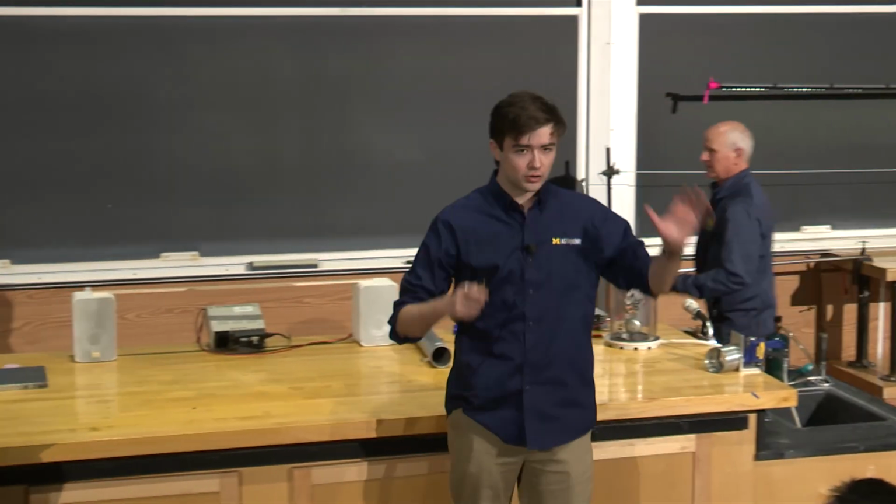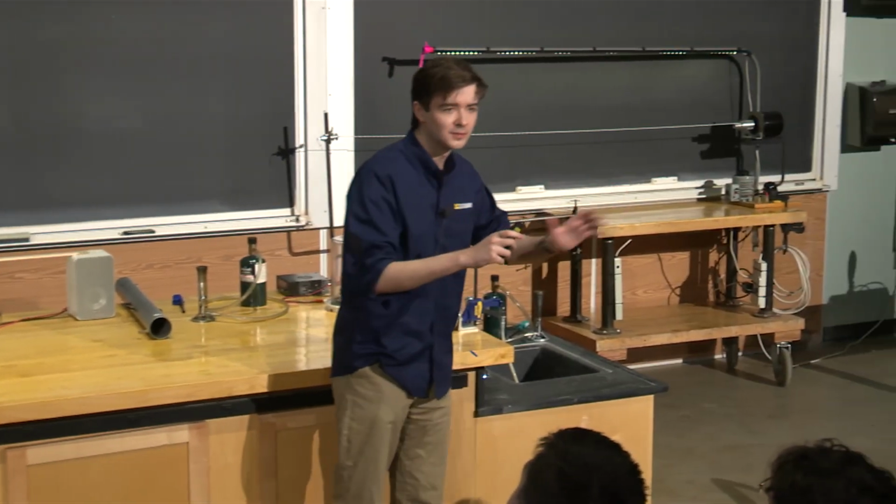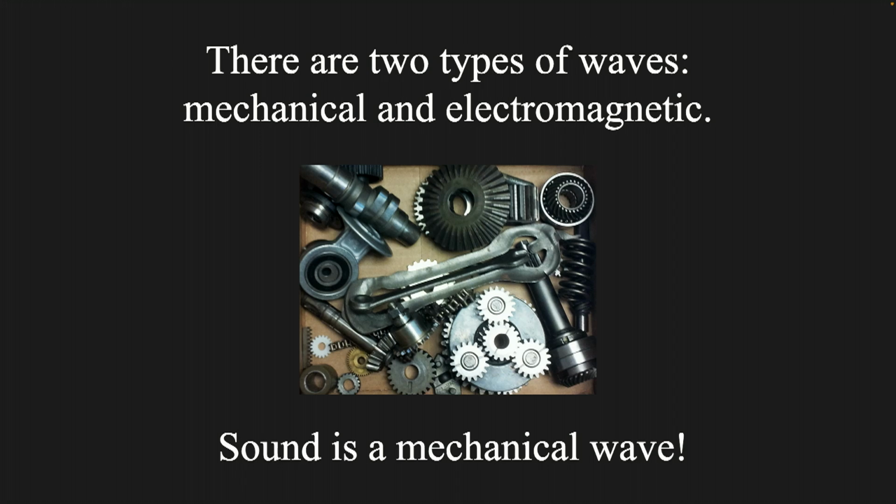Now, there are 2 types of waves. We've talked about the shape, now we're talking about the type, the physical type. These are mechanical and electromagnetic. Sound is a mechanical wave, but not in the way you might know the word mechanical. There are no pistons, no cogs, no gears. You wouldn't take your sound to a mechanic.